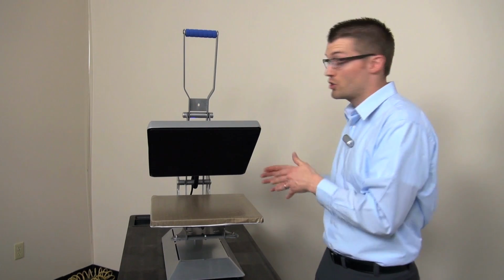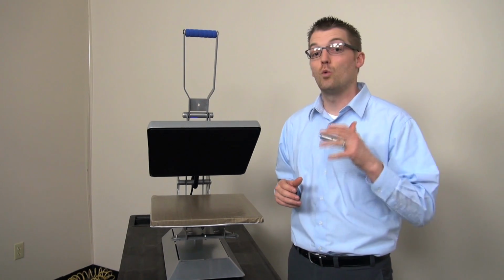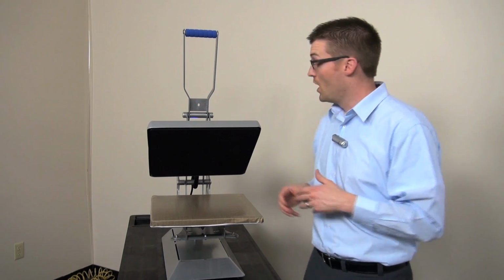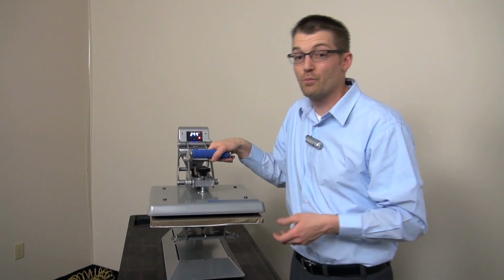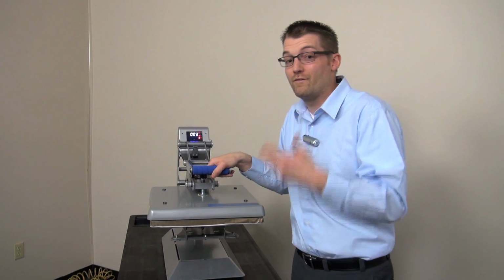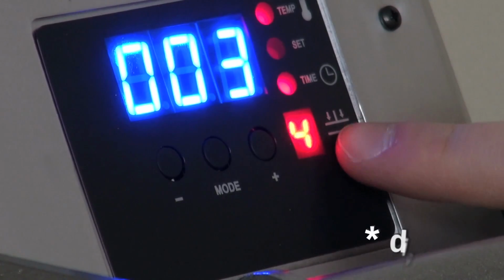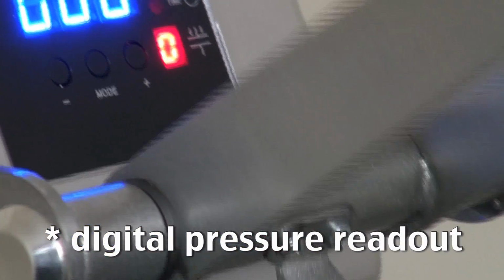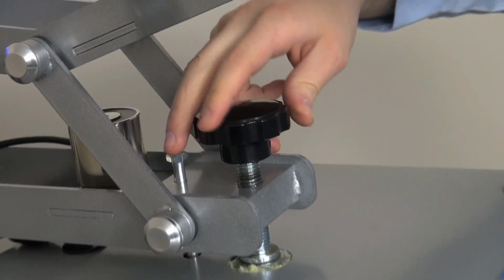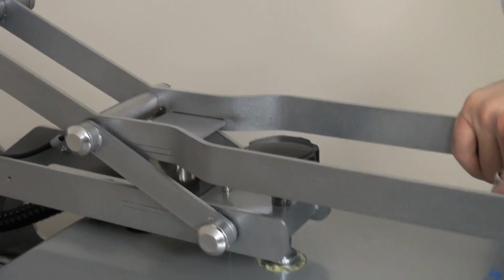And of course, the Hotronix autoclam excels above all other machines in its class when it comes to measuring pressure. So unlike other units that leave you guessing, is this a light pressure, a medium pressure, or a heavy pressure on how it feels when you lock it down, the Hotronix autoclam tells you with a digital pressure readout. All you need to do is lock it down and the machine reads between a 1 and a 9, allowing you to adjust the pressure to exactly what the transfer requires.